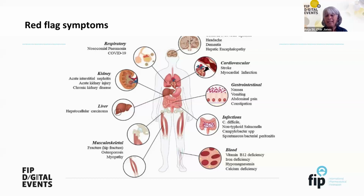You obviously have problems with infections because your stomach acid reduces the bugs that go through. So I'll leave that for you to look at if you have time at a later stage. Next.